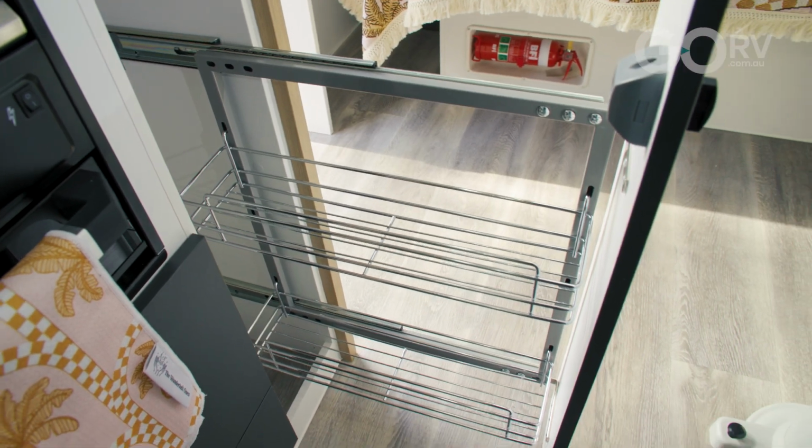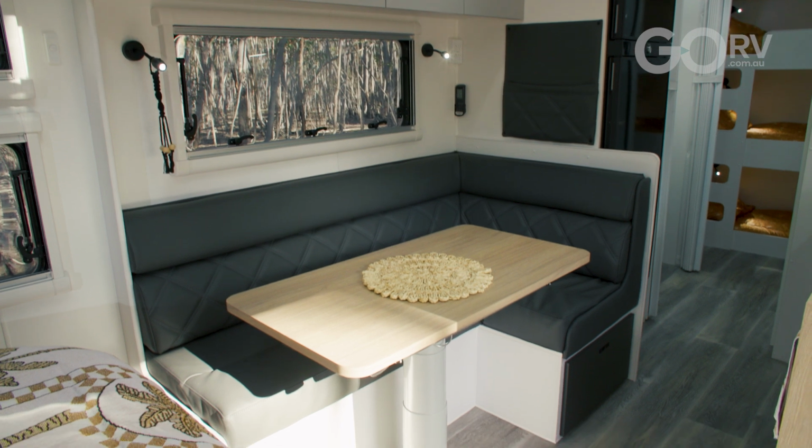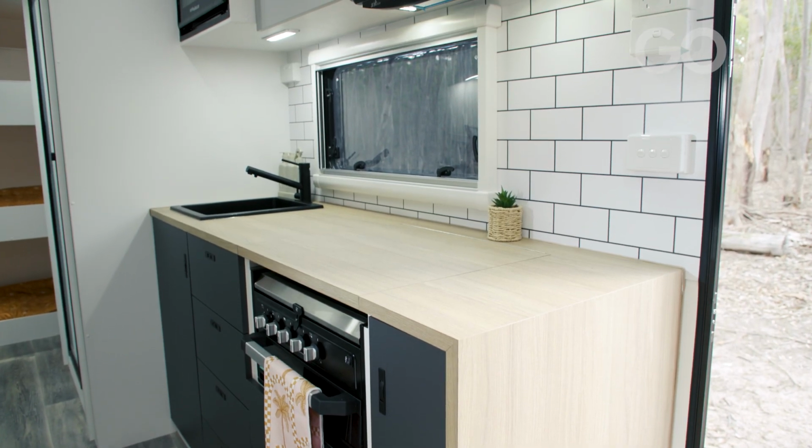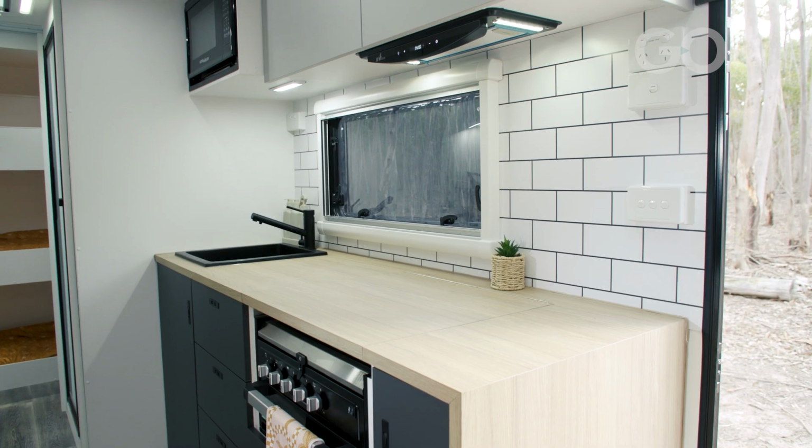You know, I really like this caravan. It's got loads of payload capacity for a start. Clearly it's well built. The 12-volt system is fantastic. There's loads of water storage, and I really don't think they're going to have any trouble towing it with that Isuzu truck.